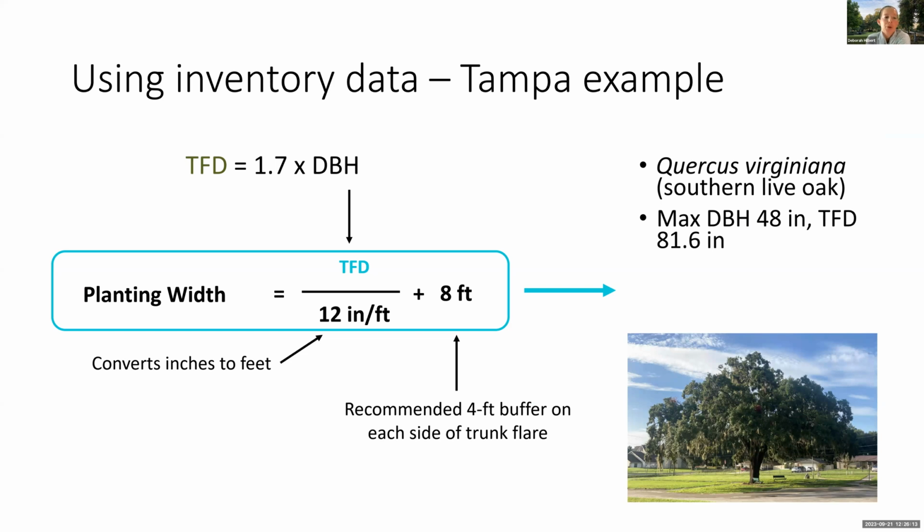Okay, so now I want to show you another way to use the equations. And again, it's using inventory data. If you have this in your city or you know someone who has this data, instead of looking at champion tree registers, you can use diameter at breast height measurements from within your urban region. This example is from Tampa, and we looked at lots and lots of inventory data of Tampa live oaks and found that they typically max out at around 48 inches diameter at breast height. So I plug that in.